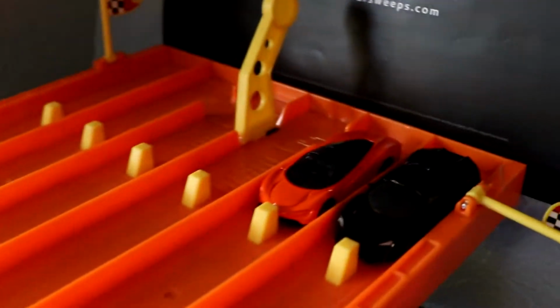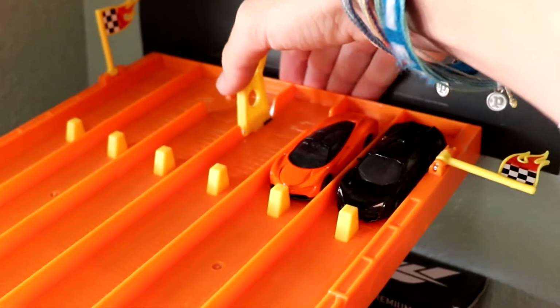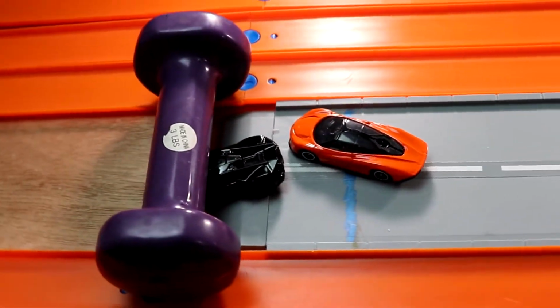Now for our next matchup, we have the Lykan Hypersport versus the McLaren Speedtail. 3, 2, 1. And it looks like it's going to be an easy win for the Lykan Hypersport.